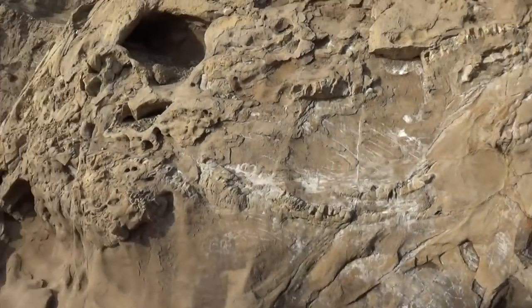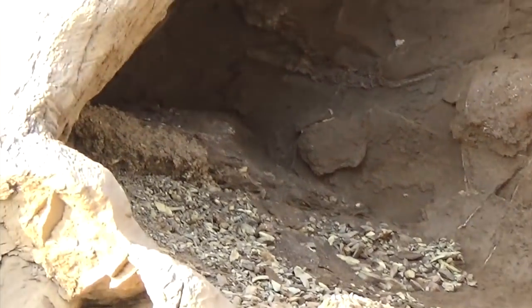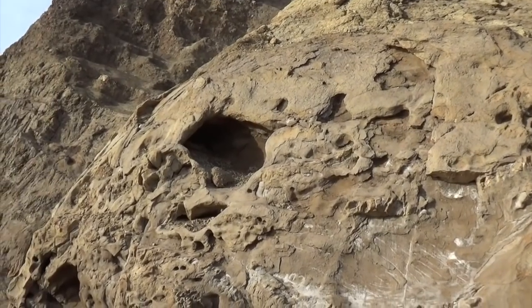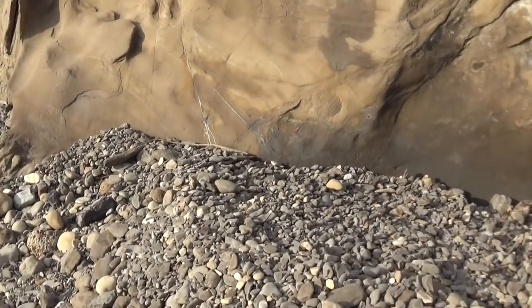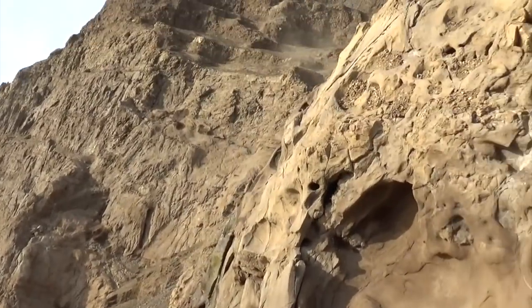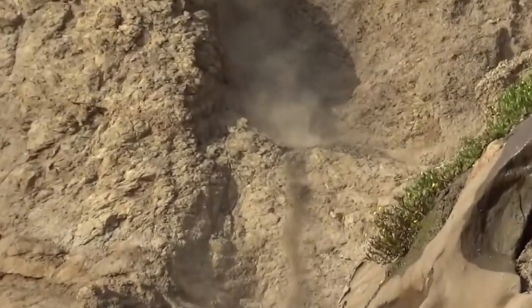I was gonna say, look at that cool little cave, little fox burrow or something. Maybe when this had more dirt on it, hadn't caved away, that was a little burrow. Who knows, maybe the water did it. There's constant little landslides happening up here. Check that out.